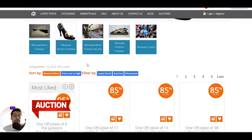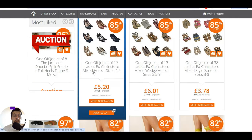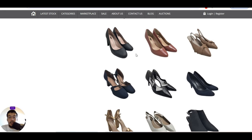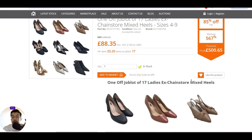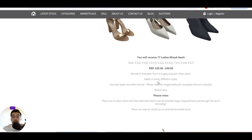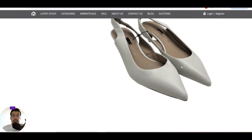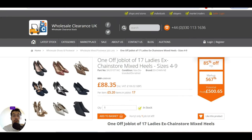And let's look, for example, wholesale women's. And you have here different products. And per piece is 5.20 pounds. And for the whole one, it is 88.35 pounds. Let's take a look for more information. And we can take a look what you are going to get. That's about 17 ladies exchange store mixed heels. And read the description. The retail price is here, and you can order and see if it is something that you want to order, and you can see the potential here of your profit.